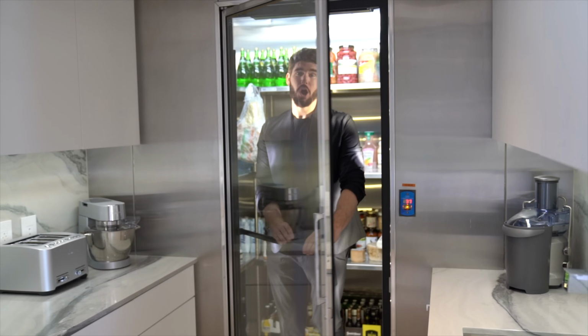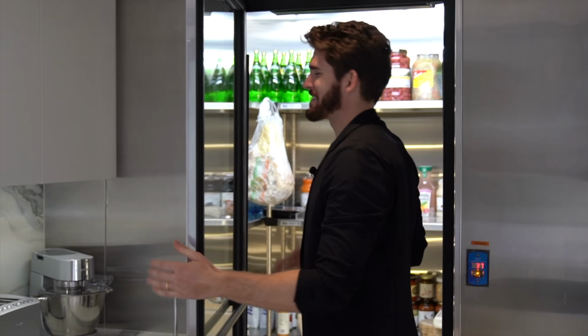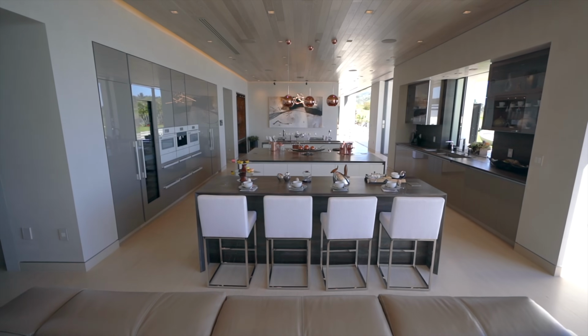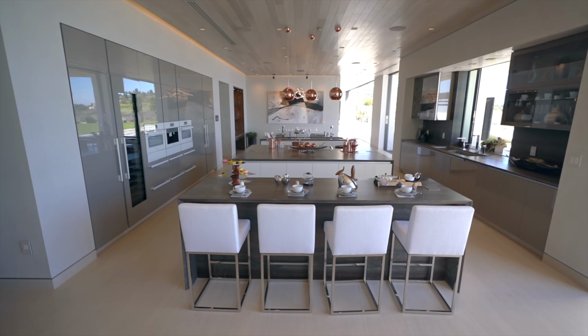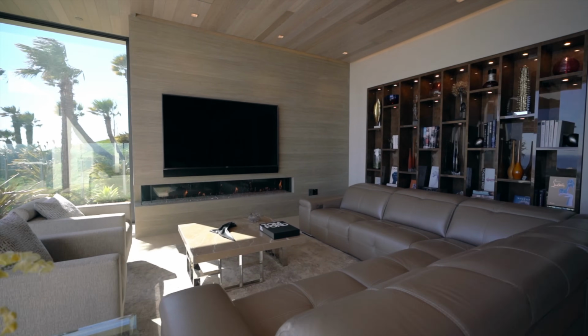So large that you can actually go in your refrigerator. Don't lock me in there, please. But I've never seen that in a home. I think every home should have this: a breakfast bar. The place where you can wake up all groggy, come and have your coffee. Right off of the kitchen, we have the informal family room.